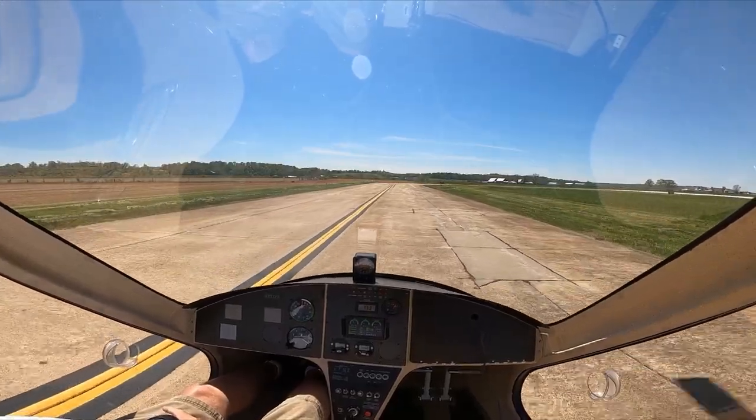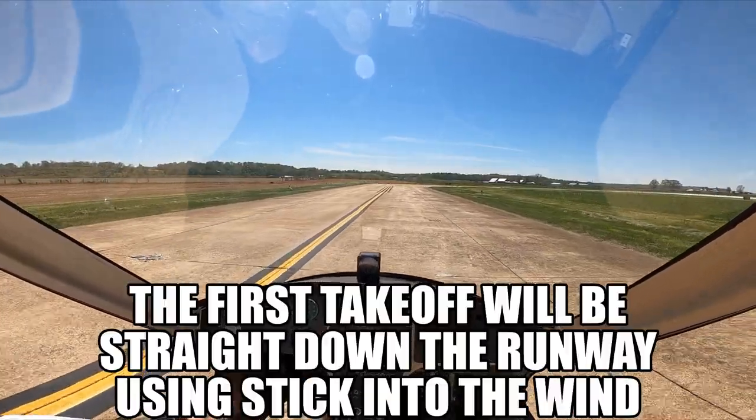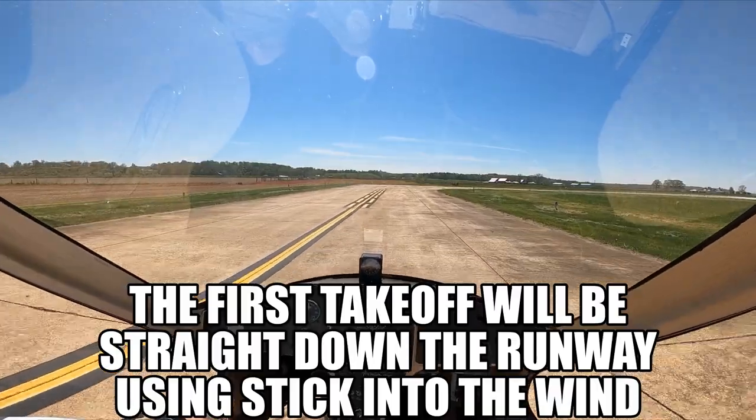Roger, runway 2, clear for takeoff, make left pattern traffic, report midfield downwind. I'll call you midfield downwind for 2 for 3 Pops here.